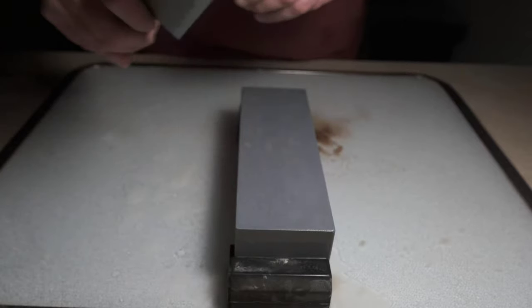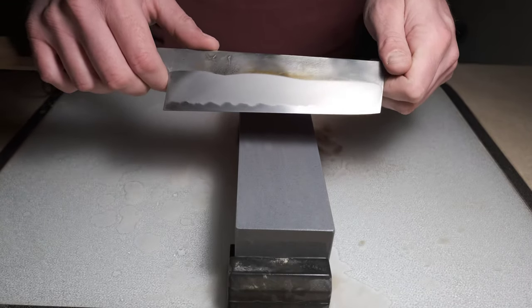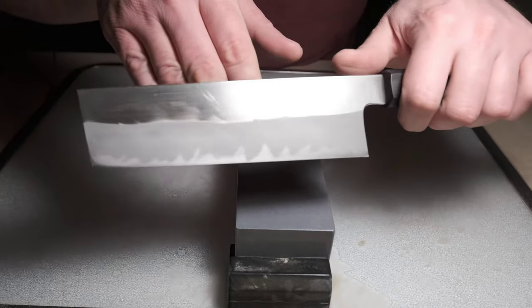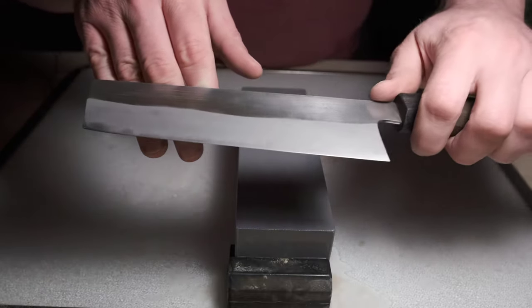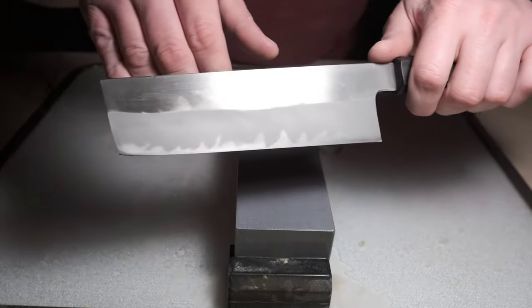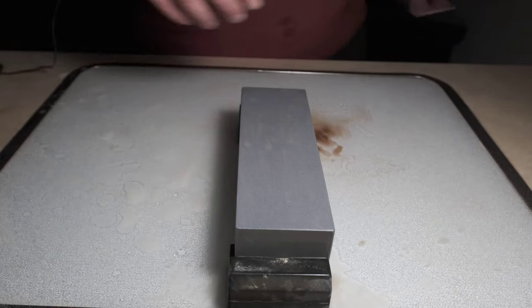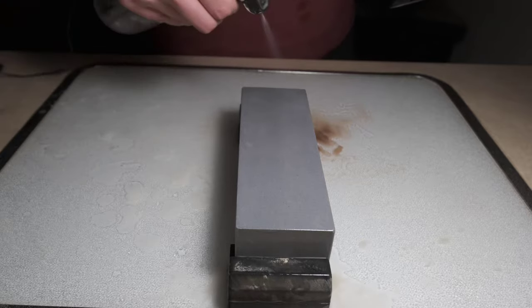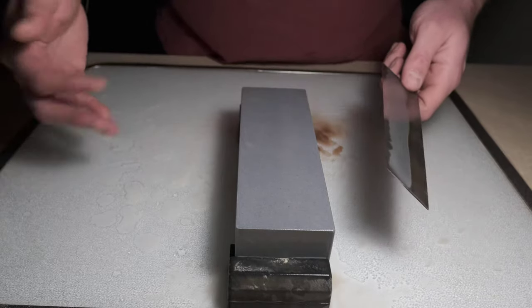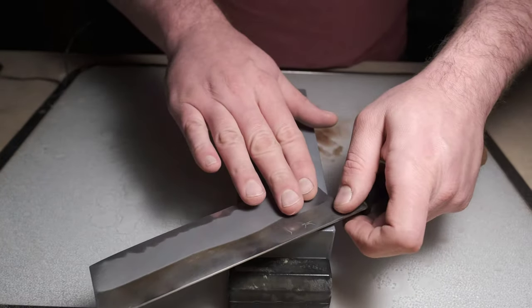Again, I suppose maybe it's worth now using the natural side, we'll just stick with one side being the synthetic. Here is our pre-polish on the 800. Let's go ahead and see what this 300 will do for us. This way, I only have to take one side of this knife all the way down, which otherwise results in a lot of work to fix it back up for future videos. All right, let's see what we get.